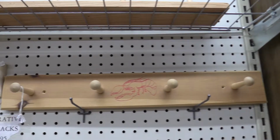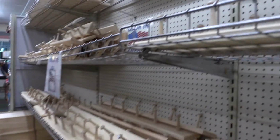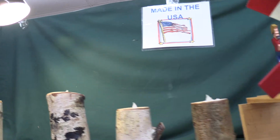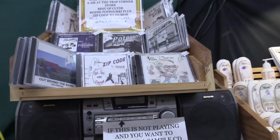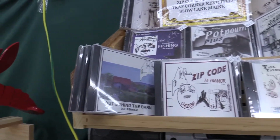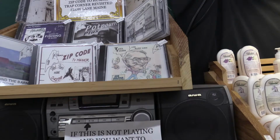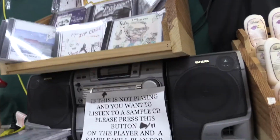And then we still sell Joe Parham CDs. His grandson has kept that business going, and we sell a lot of his CDs still, even though he's no longer with us. But his grandson, Luke, is still producing them and selling them. And he's still just as funny. Absolutely, he is.